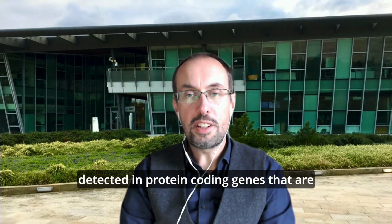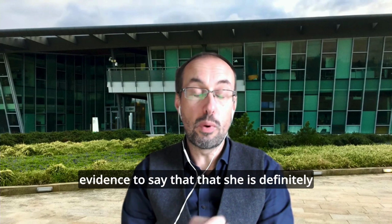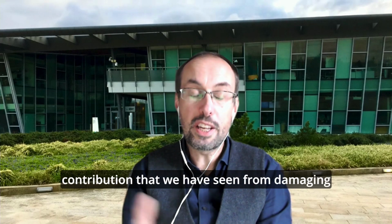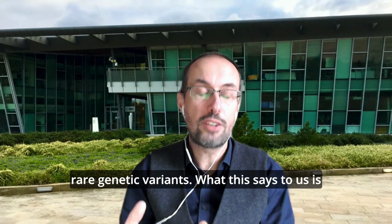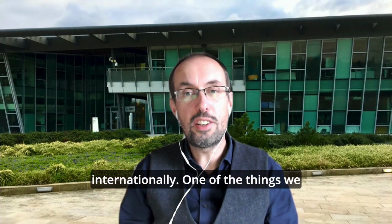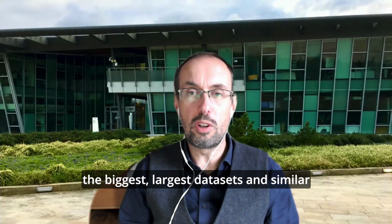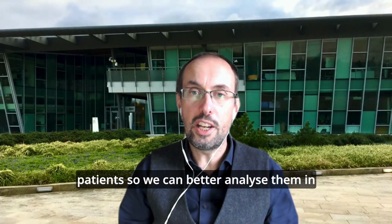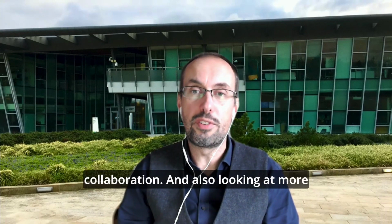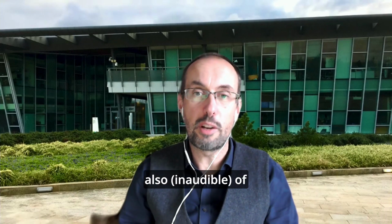And so what this really says to us is the most important thing we can do is aggregate the data together internationally. And so one of the things we've been doing is working with Genomics England to bring in the biggest, largest exome data sets on similar kinds of patients so we can meta-analyze them in the genomics environment. And it's really a combination of scale of data, which requires international collaboration, and also looking at more complex genetic models. So not just these simple Mendelian models, but how might incomplete penetrance or variable expressivity of inherited variants operate. And that may well lead us down a path of certain genetic variants in combination with certain environmental triggers being one of the things that can give rise to a developmental disorder.